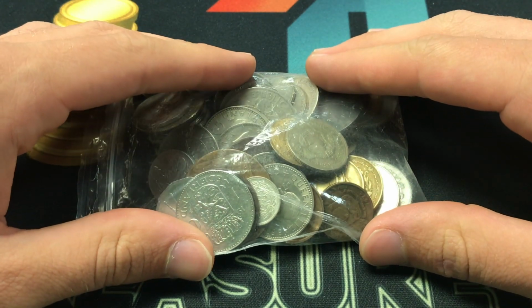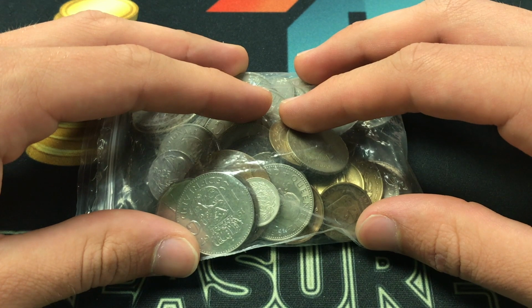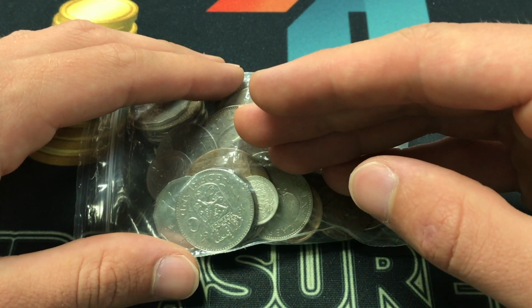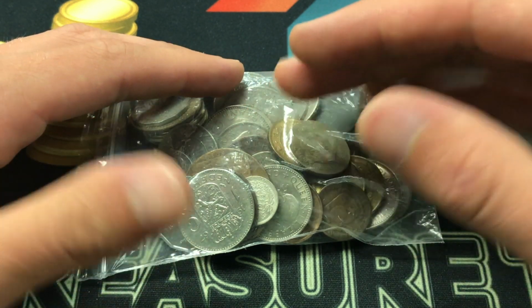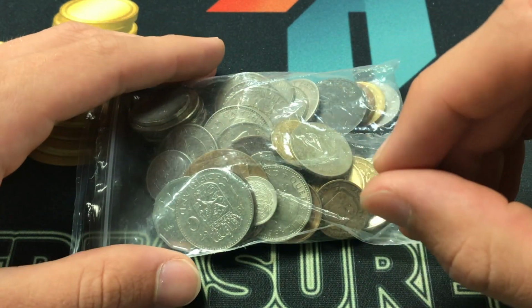And I bought a bunch of coins a long time ago for a lot of money, and I've just been going through them in half-pound lots. We go coin by coin looking for silver, rare coins, errors, cool countries, old stuff. So we'll see what happens today. I'm going to pour out this bag and we'll start searching.